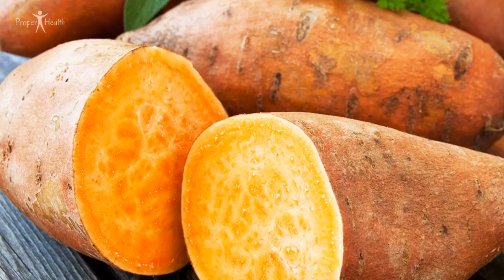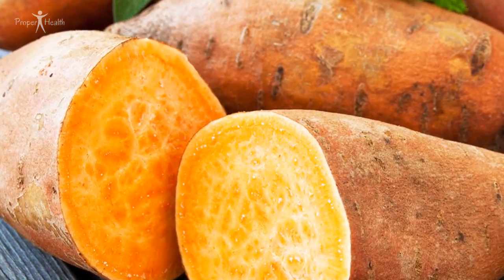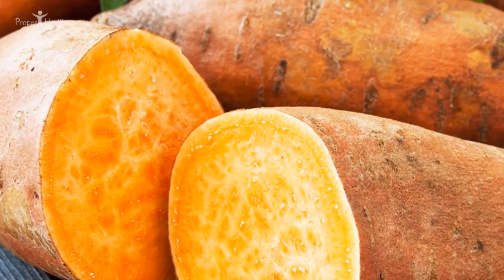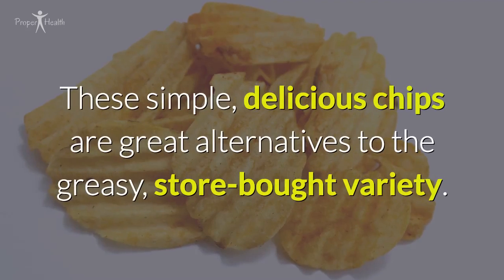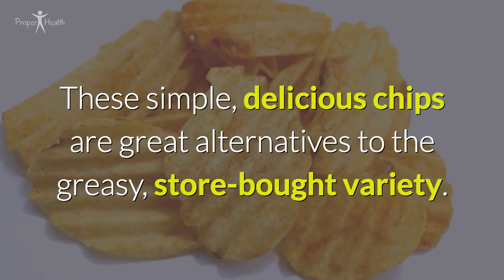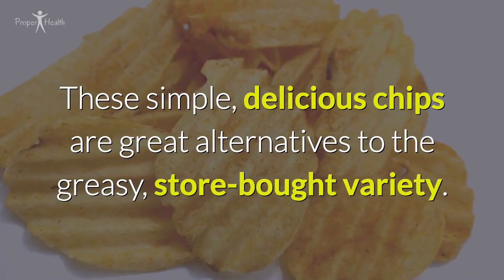8. Sweet potatoes. Sweet spuds are some of the most nutritious vegetables around. They're packed with vitamin A and are good sources of B6, C, and folate. These simple, delicious chips are great alternatives to the greasy, store-bought variety.